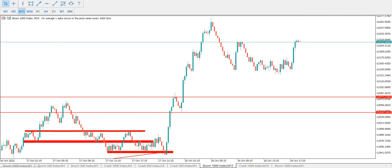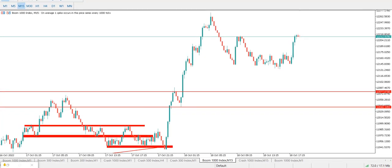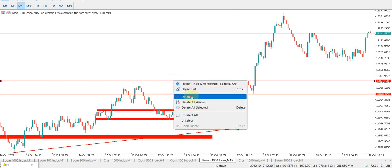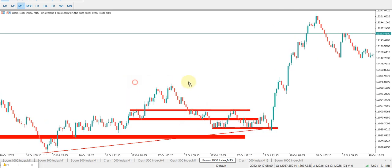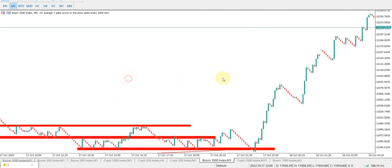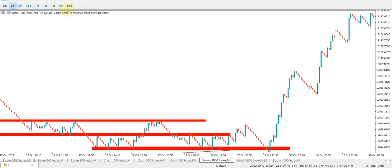So as we can see over here, let me just remove this. This was the zone we were actually working in yesterday, right? If you guys remember, on the 5-minute we had these rejections over here. We had some buy limits that were set.